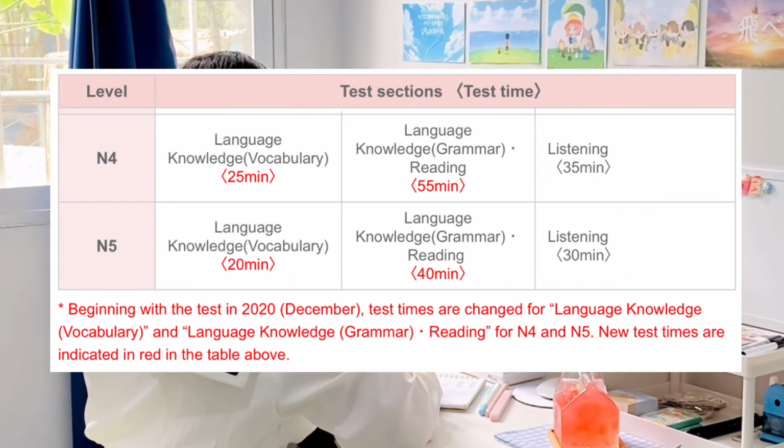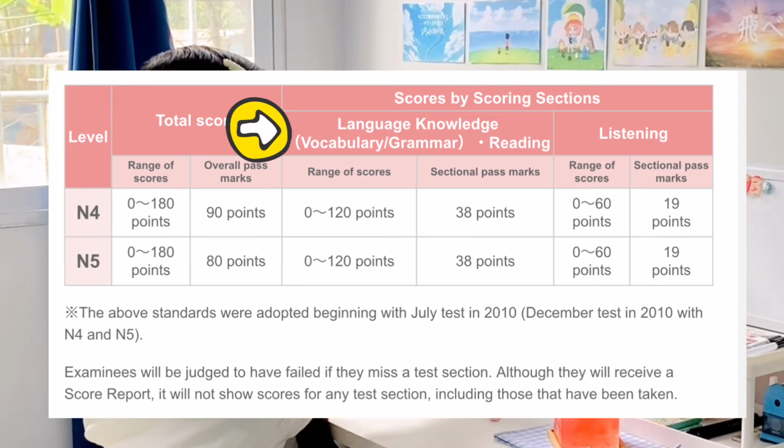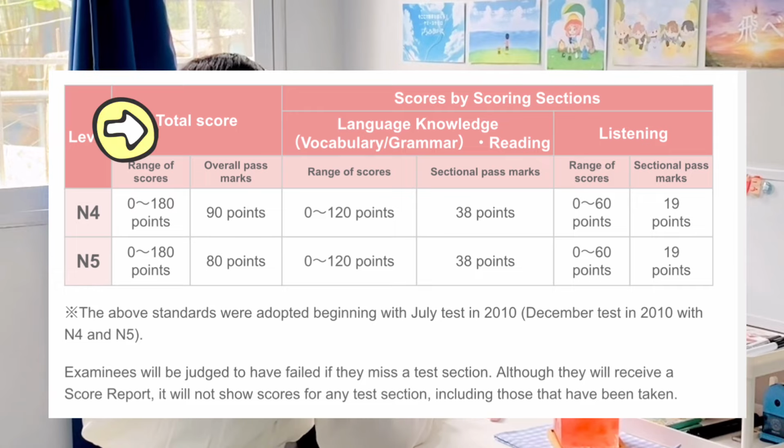So if you want to pass a JLPT, you need to prepare well for all the test sections. My personal strategy is first to ensure that I get a high score in the language knowledge test, particularly in the kanji and vocabulary test, and next to ensure that I get a passing score for the listening test section, while also ensuring that I pass the overall pass marks.